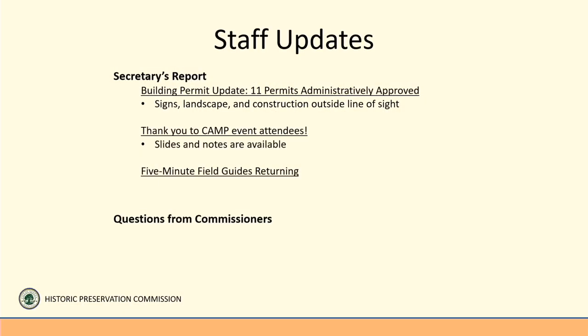Next on our agenda is the secretary's report. I have administratively approved 11 permits. One of those you got an email about, that West State Street building that is non-contributing, and they're changing their siding. Additionally, there have been a lot of signs coming through, driveway replacement in kind, one fence in a rear yard, and construction outside line of sight. So I think it's just summer construction. Weather's nice, they're out there.